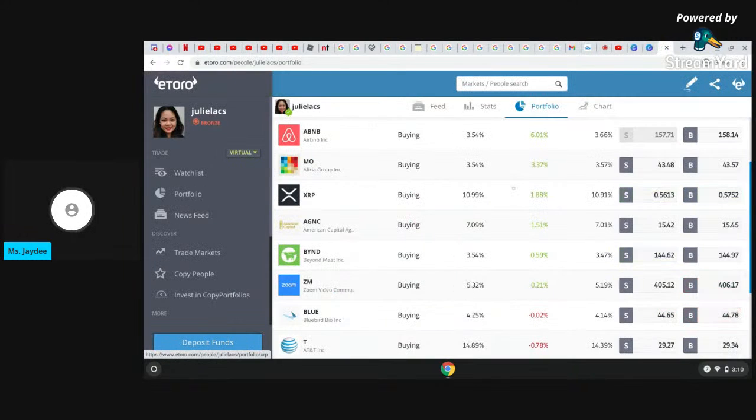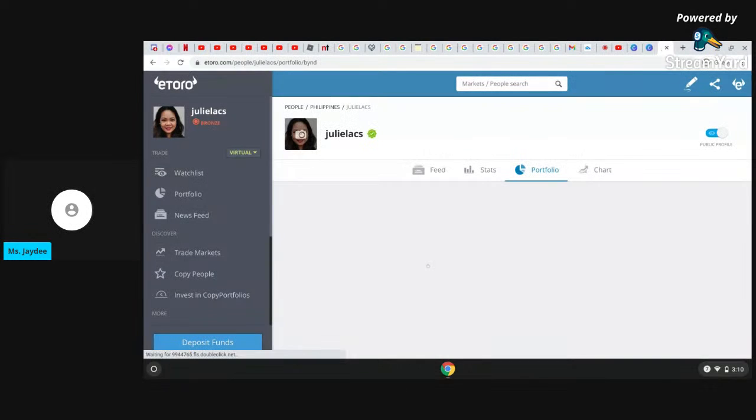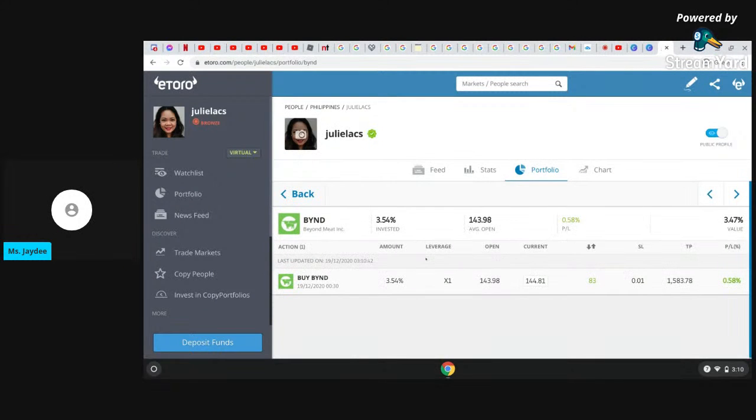Next is this one. I just got in this evening, and this is also a product of my window shopping. So I entered today, as you can see. I entered at 143.98, 12.19. Okay.